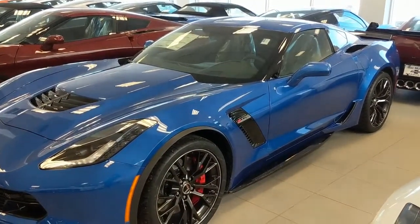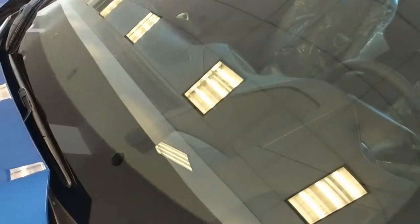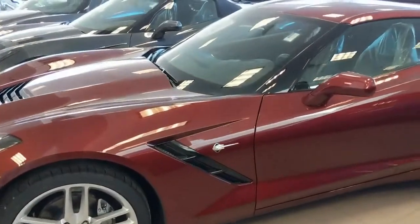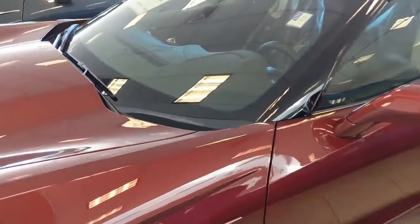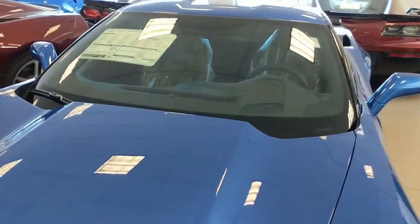Here's a blue Z06 with heads-up display. See if we can get a... The heads-up display unit is here in the dash. You can see it a little better there. And then this Stingray does not have heads-up display, so there's nothing on the dash. The band on the windshield is the same on both cars.